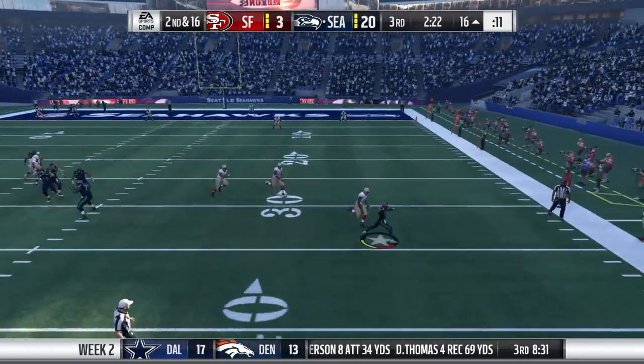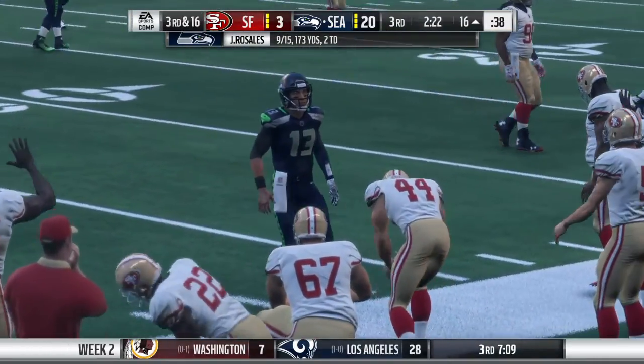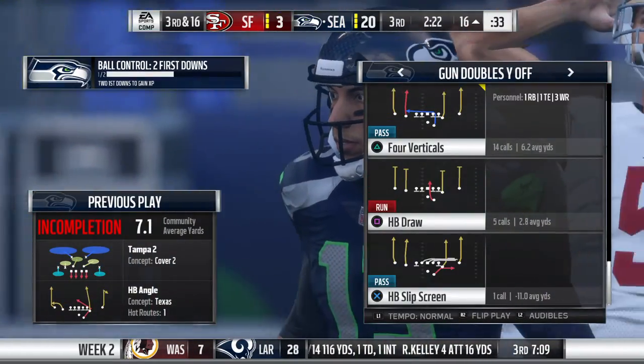They still can't get him, and he just chucked that one out of bounds, out of everyone's reach. Maybe a wise call not to take a sack in this part of the field. It brings up third down.